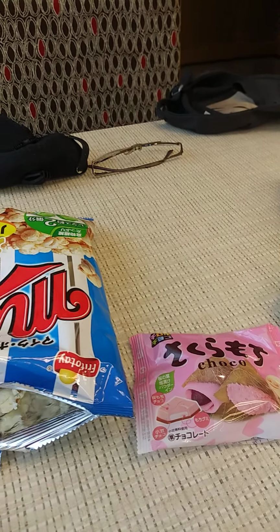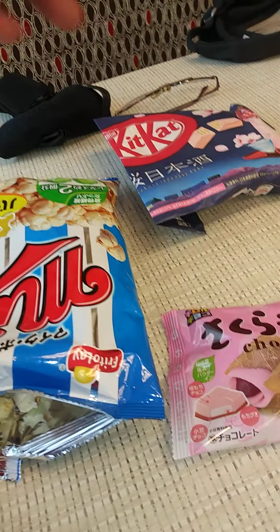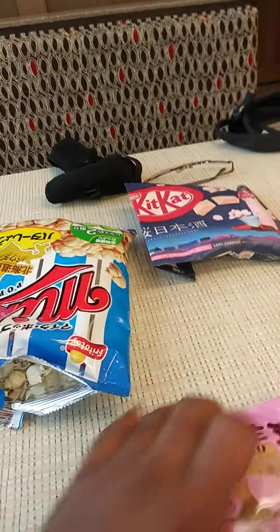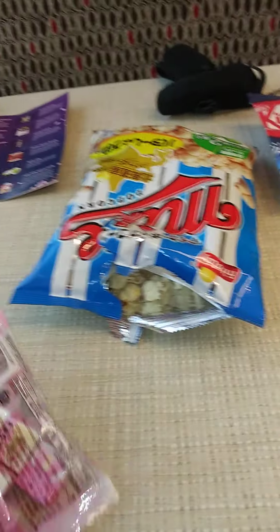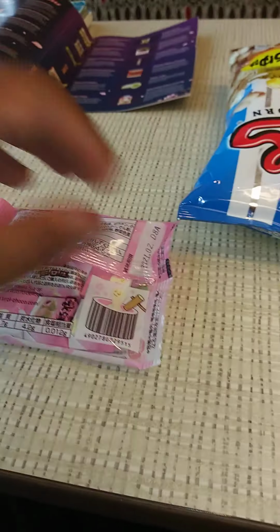You want a Kit Kat? No, thank you. What do they look like? Hard to open it with one hand.